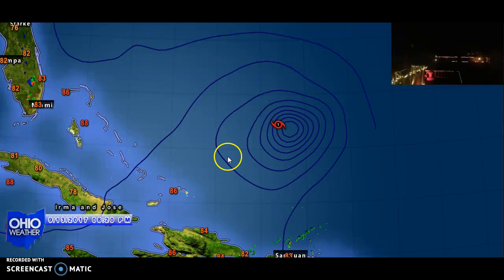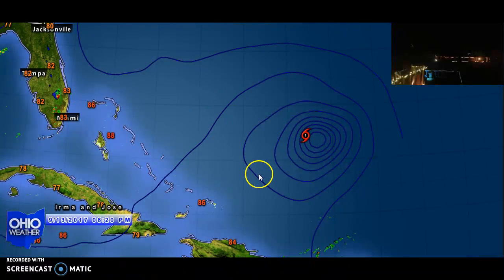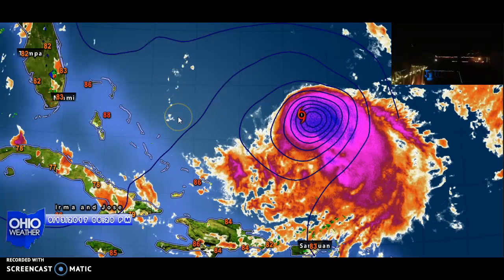That's as far as our isobars plot. Here's Florida, of course. And these are probably some showers from the outer edges of Jose, or some diurnal rain that has hung around after sunset. Now here's the satellite map. This is Jose. Now let's take a look at something here.